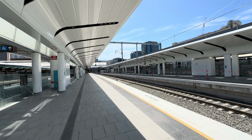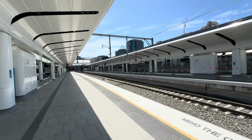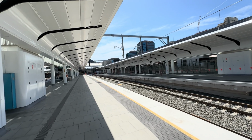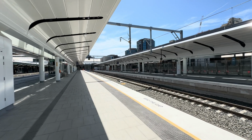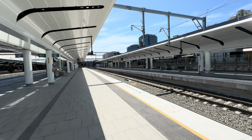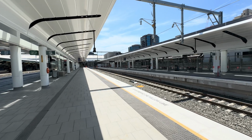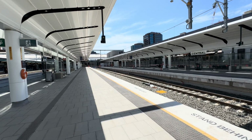So a level above that is the Central Walk, which is under us, and a level above that is, well, where we are now, the platforms. So they reconstructed these platforms here, but there's no room for platform 15. So now Sydney Central consists of platforms 1 to 14 and 16 to 27.